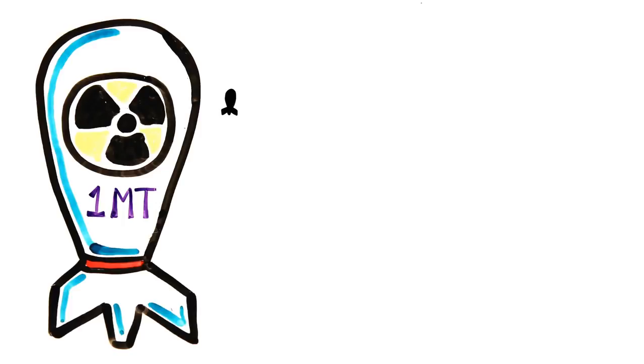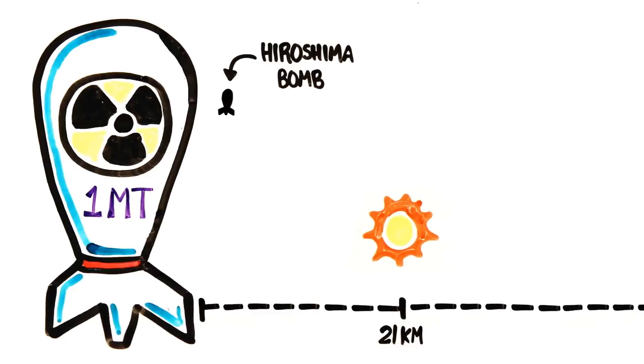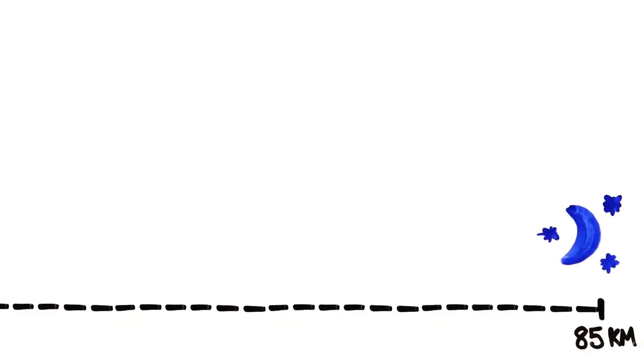With a 1 megaton bomb, which is 80 times larger than the Hiroshima bomb but much smaller than many modern nuclear weapons, those 21 kilometers away would experience flash blindness on a clear day and even up to 85 kilometers away on a clear night.